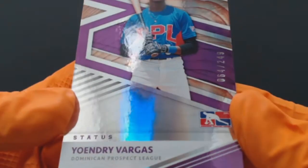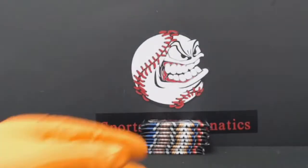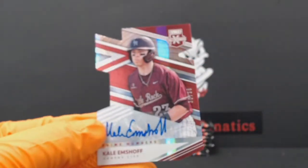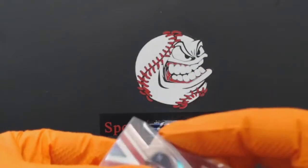We have a Yondry Vargas, Dominican Prospect League Purple, to 249. And our autograph for Kansas City, Kale Esmoff, die cut, red, 38 of 38. Little eBay 101 action there. Kale Esmoff for Kansas City, die cut auto. Nice card.